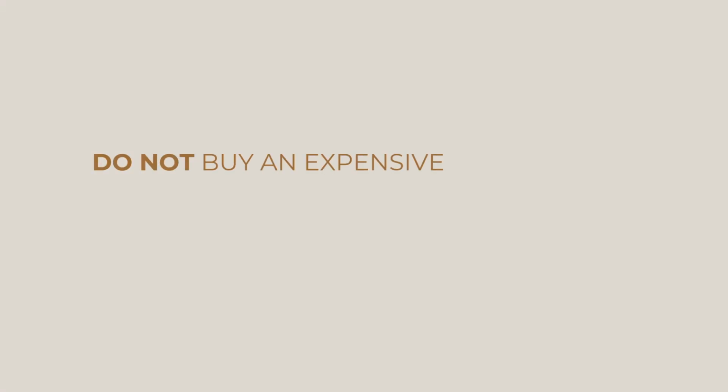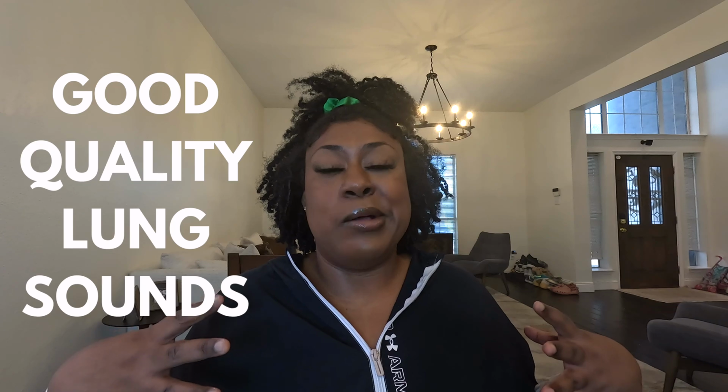I get hung up on trying to buy an expensive stethoscope. And the reason why I say this is because think about this. When you're in clinical, you're going to be going to different clinicals at different facilities. So the likelihood of you losing your stethoscope is very high. You're bouncing around from unit to unit, from hospital to hospital. However, you do need a stethoscope that works, you know what I'm saying? Because you want to be able to listen to good quality lung sounds, heart tones, and things like that.